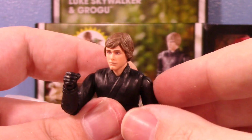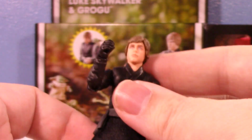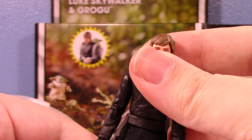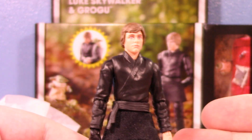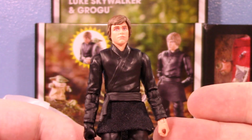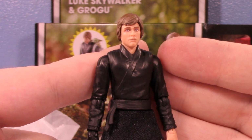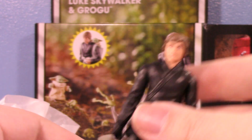I'm definitely digging this. It's Vintage Collection Luke Skywalker. It is what it is. But it's pretty crazy how Vintage Collection has pretty much reached the point where it is on the same level as Black Series, but it's just smaller. That's pretty much the level that Vintage Collection's at now. And I think it's pretty respectable. And I think this is a really nice little figure.